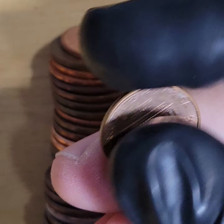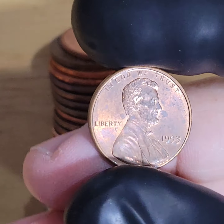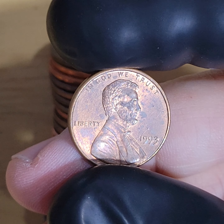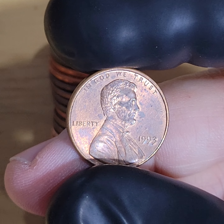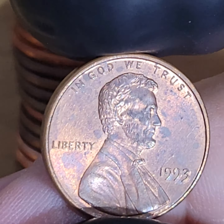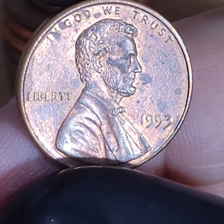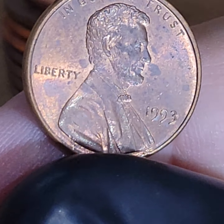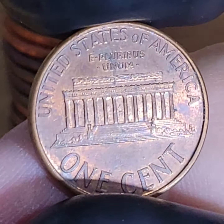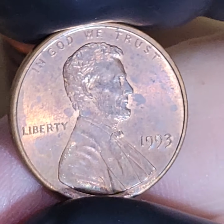So obviously this one is, well, I shouldn't say that. I don't know if this is copper or not. It's not. 93. All right. Well, 93 is still 31 years ago. Even though we look at zinc cents, and look at that. Look at that on the three. First one we pick out. And we might think recent. 93, look at that.